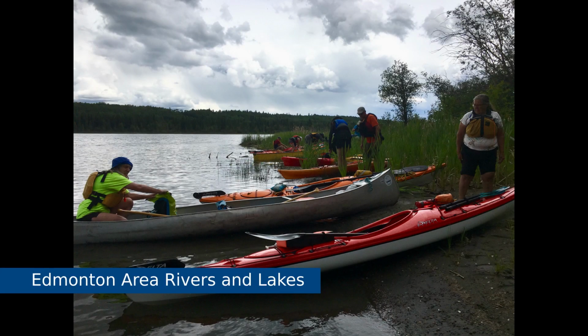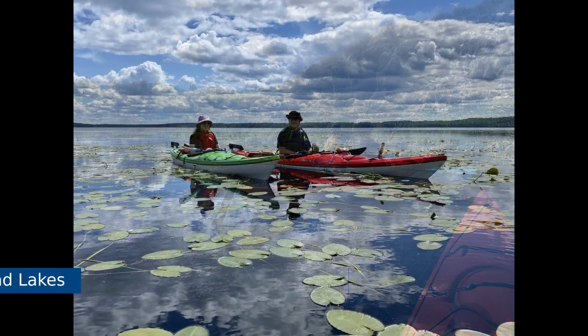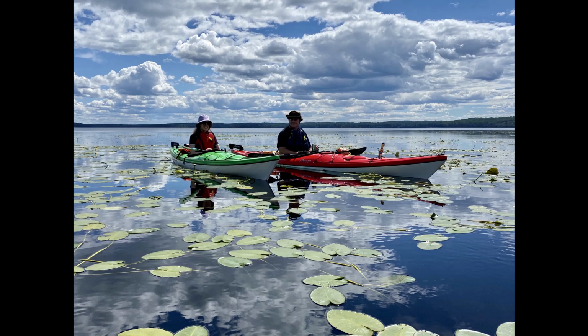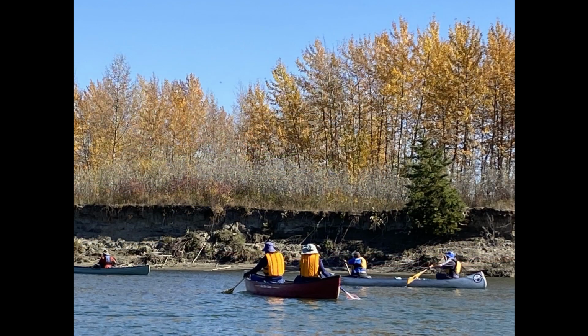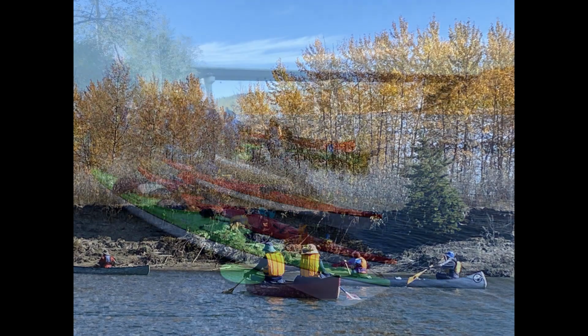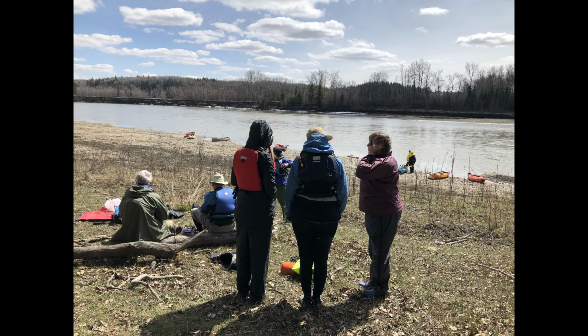We offer some evening trips on the North Saskatchewan River or out to Stoughton Lake, Telford Lake, Big Lake in St. Albert. We offer day trips, usually on the weekend, on the North Saskatchewan River outside the city. Coal Lake, Battle Lake, Stoughton Lake, Wabamun Lake, and Lac St. Anne are all lakes we have frequented.